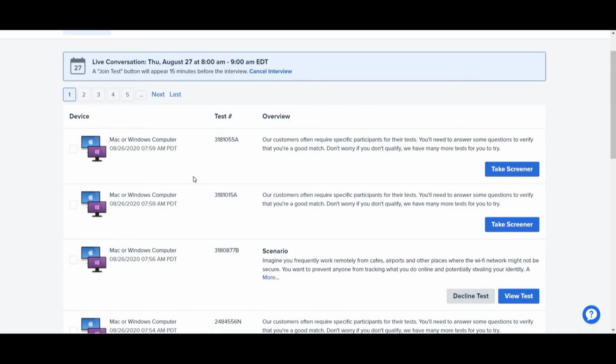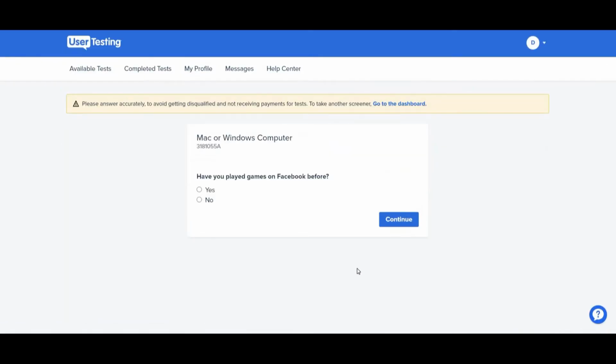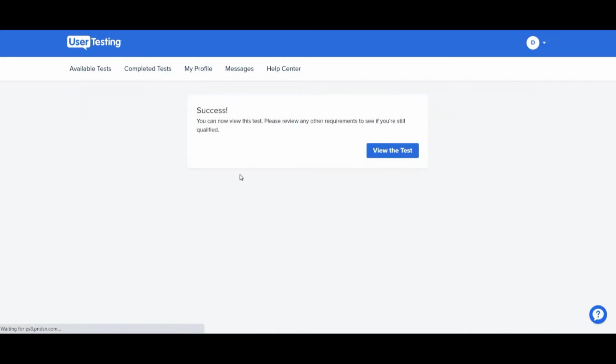If you heard the beeps, these are new tests that are actually coming in. And when a new test comes in, you hear that little ringing that happens. So let's do this. Let's take a screener. It'll tell you immediately within 1 or 2 questions whether you meet the criteria for the test. So this right here, have you played games on Facebook before? Yes, I have. So I'm going to select yes. And then you hit continue.